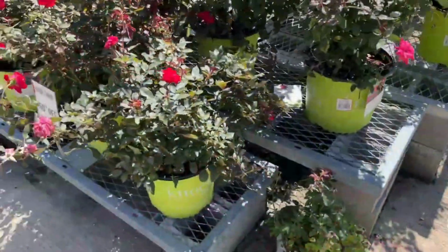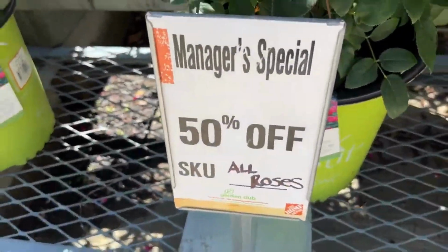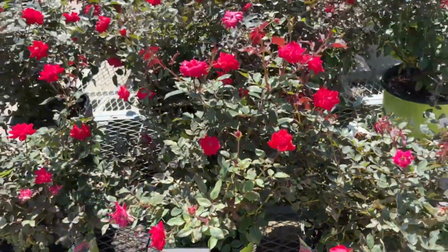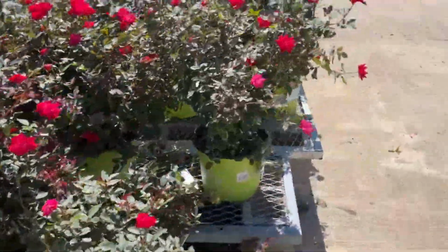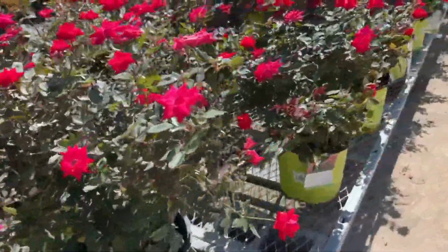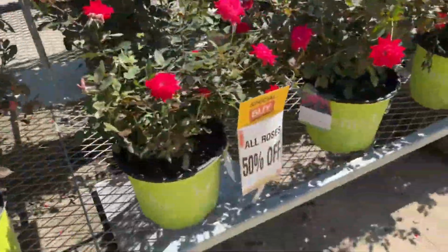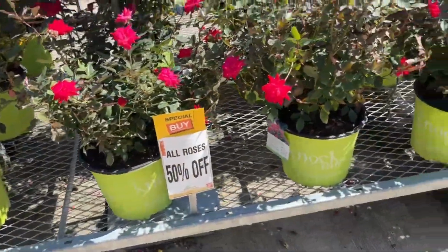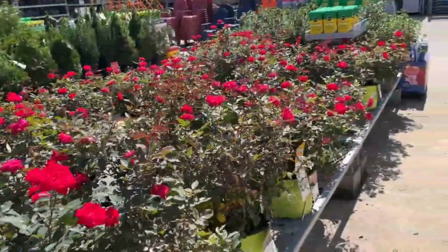Alrighty, and here they have more of the double knockout roses. I was so tempted to buy more, and I'm like, do I need it? No. Can I use it? Yeah, I have a lot of grass in the yard, so anywhere you have grass, trust me, you can put a plant in there and make a bed. But you know, I'm quite content, so I didn't purchase any, but I was really tempted to get one more.